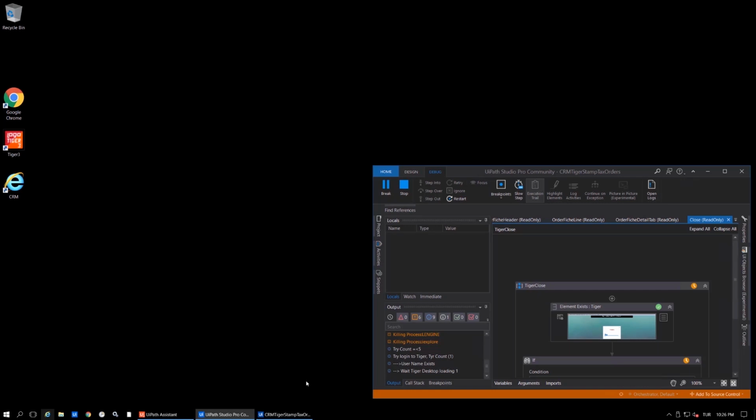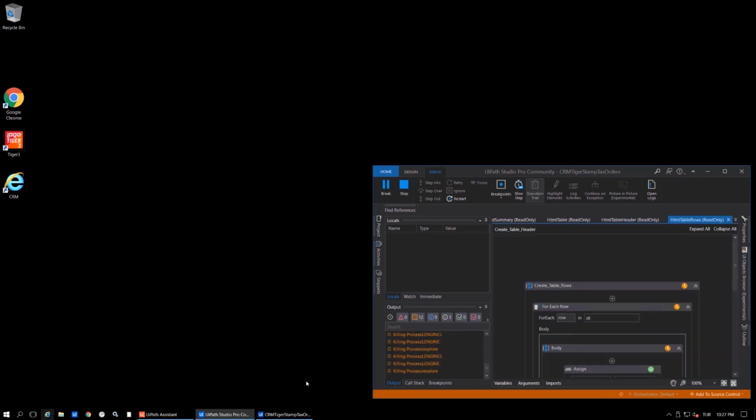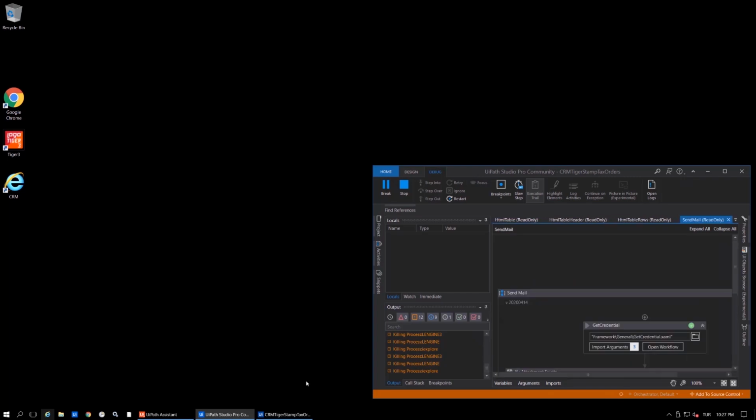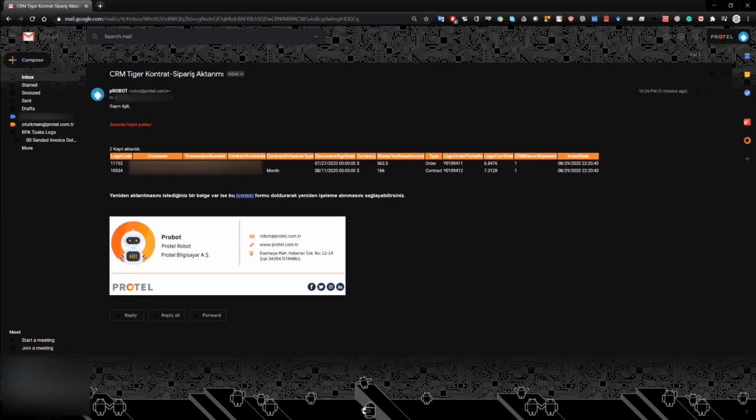Probot is now processing the last check. After saving the last check, it will close Logo and log off. Probot sent this email after processing the last check. There is summary information in the email. It is about the products that have been registered in Logo when the check was being processed.